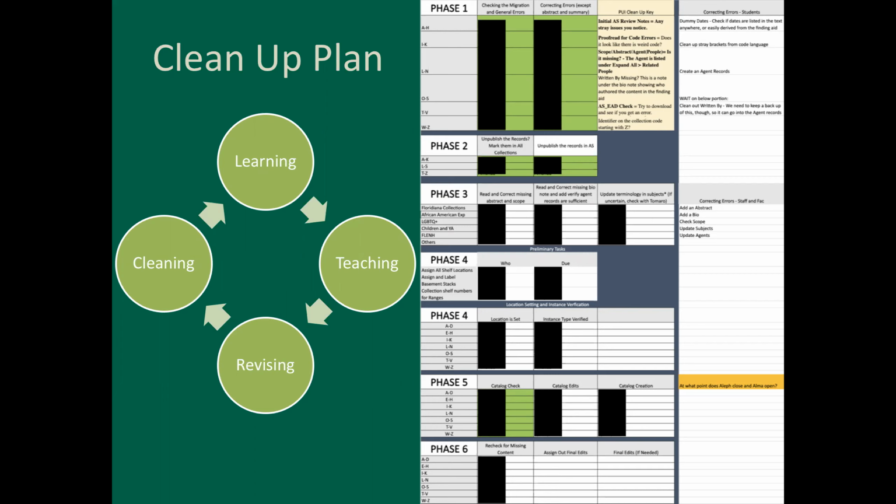So for us, it became the perfect opportunity to do this as a remote project that also facilitated a public relaunch, where we were able to say, here's our new and improved finding aid resource that we have available for everyone.